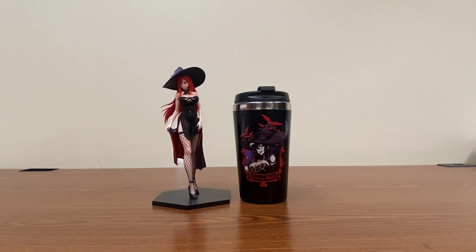Anyway, I think that'll do it for our look at the Otaku box for October. I am a bit disappointed that the top doesn't come off of the figure. Maybe if it's cheap enough on that sale that's supposed to be coming up, I can get a second one and cut the top off since it's not really attached very well.